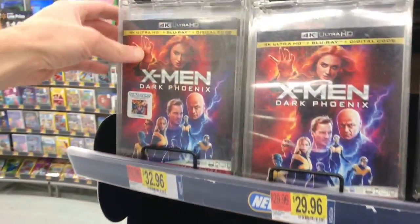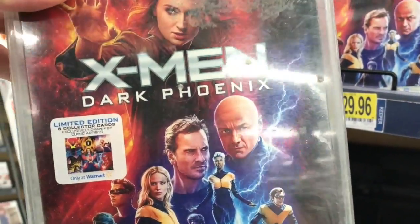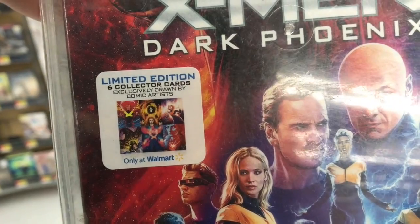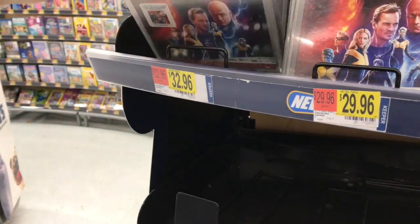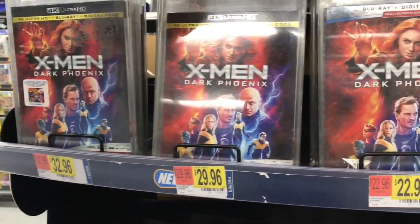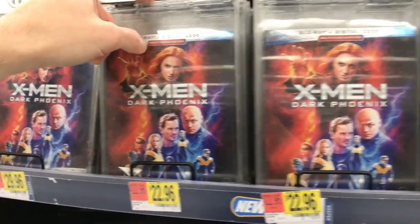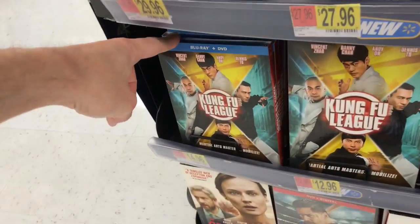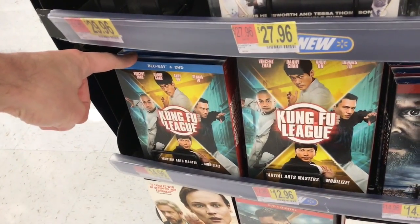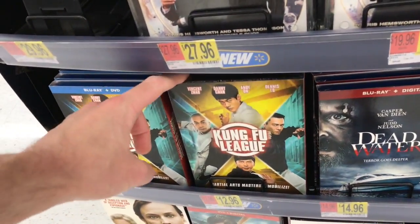But in here today though, exclusive-wise, like I was saying, their exclusive is $32.96, and it's for the 4K one, and it has in here limited edition 6 collectible cards exclusively drawn by comic book artists on that one. Like I said, that one's $32.96. The standard 4K is $29.96, and then the Blu-ray is $22.96, and the DVD is $19.96 for that one. Other than that in here though today, this one Kung Fu League released, and that one's $14.96 for the Blu-ray, and then $12.96 for the DVD.